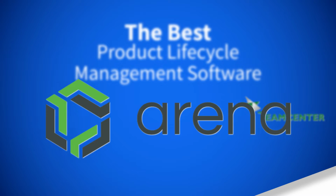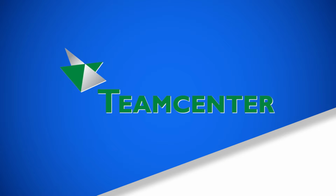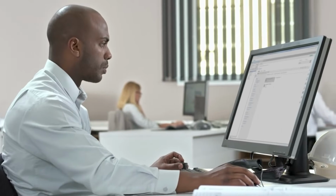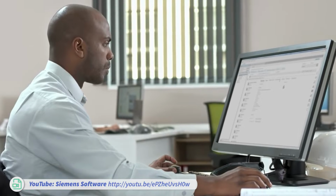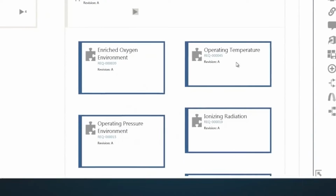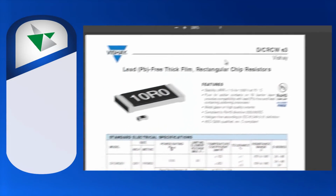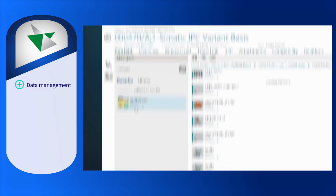I'm Caleb Fortune with TrustRadius, and here are the best product lifecycle management software, as well as what users say about them. Teamcenter. Siemens Teamcenter is a product lifecycle management software that connects people and processes such as manufacturing data and process, mechanical design management, and change management, to name a few. Users rave that they can easily manage their data sharing, storage, and access.